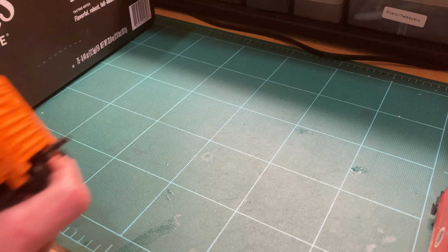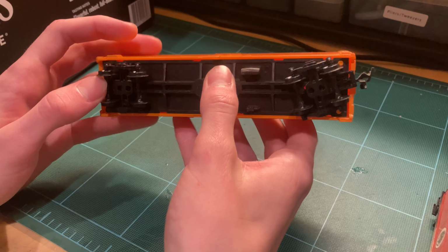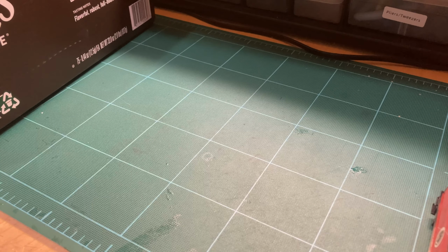Alright, the last piece of rolling stock in here, we have this Mantua Reefer. It's got a metal base, which is kind of interesting. I don't know if I have any use for this or anything, but it is a little bit neat.